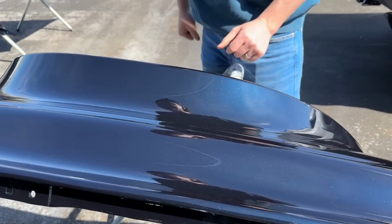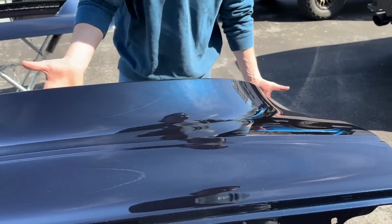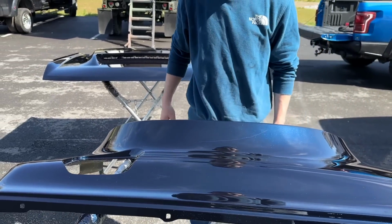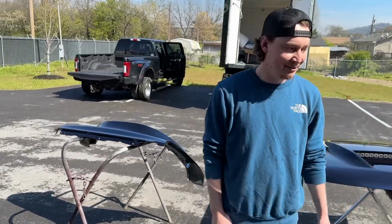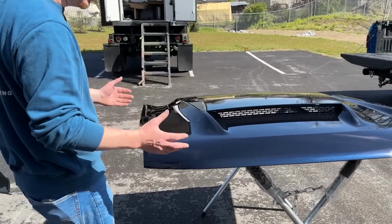All those blue flakes in there look amazing in the sun. That just looks outstanding. Look, you can actually kind of see the blue. So it looks like it's a black paint with a blue metallic. Yeah, almost, exactly. It almost looks black from most angles, but then once you get really close, it looks beautiful right there. Everything turned out just about perfect. I don't think there's any flaws. I mean, look at this. It's just amazing. The clear coat laid down perfectly.